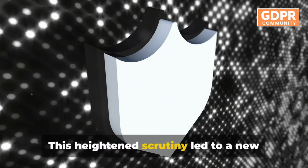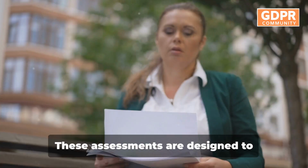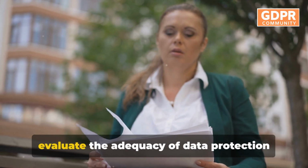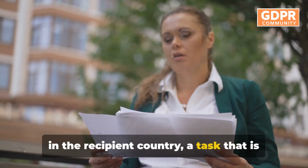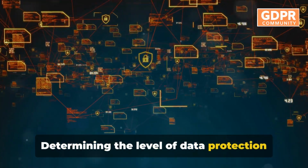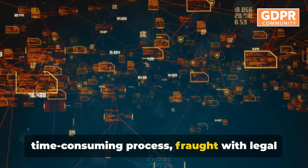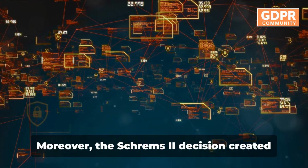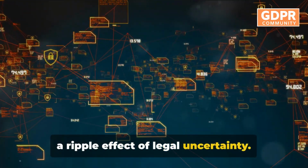This heightened scrutiny led to a new requirement: transfer impact assessments, or TIAs. These assessments are designed to evaluate the adequacy of data protection in the recipient country, a task that is easier said than done. Determining the level of data protection in another country can be a complex and time-consuming process, fraught with legal and technical challenges. Moreover, the Schrems II decision created a ripple effect of legal uncertainty.